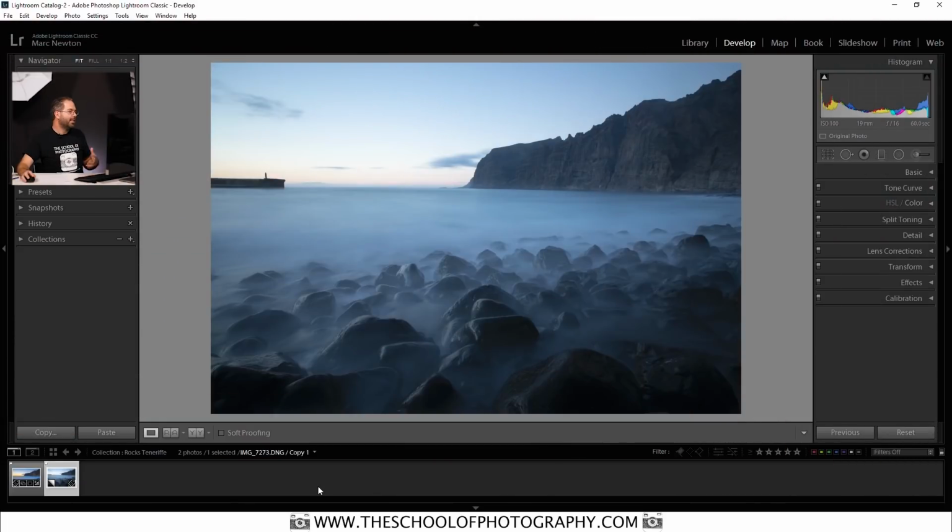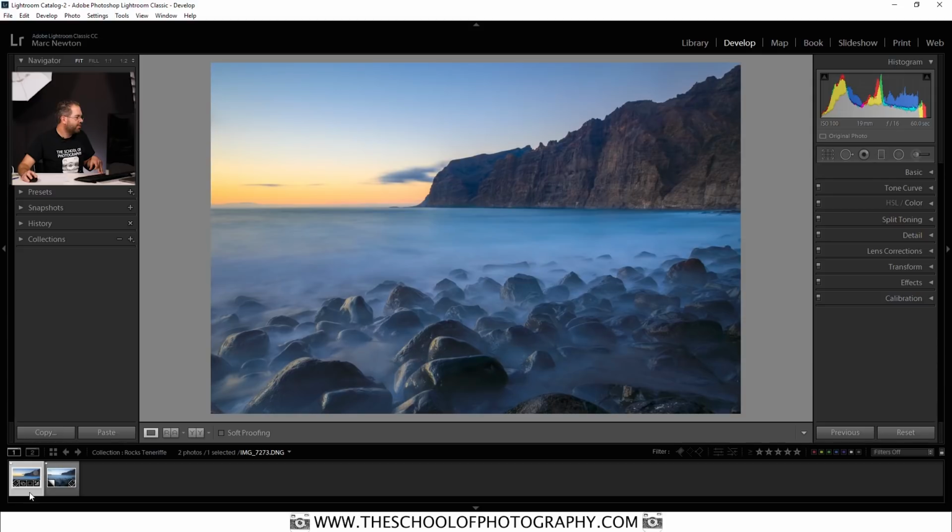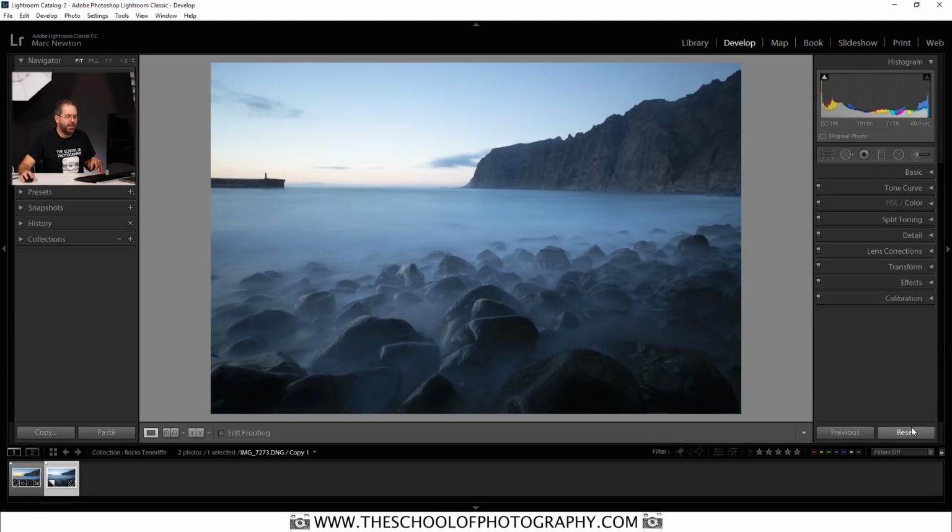Anyway, here we are, we've got the shot. Now I'm going to show you how I edited it. It's a really quick edit. Let's go into Lightroom. Here's the original raw file. It's a virtual copy of the edit here. So let's have a look at the final result. That's the final result, and all I did was create a virtual copy and reset it over here, which brings it back to a brand new raw file.